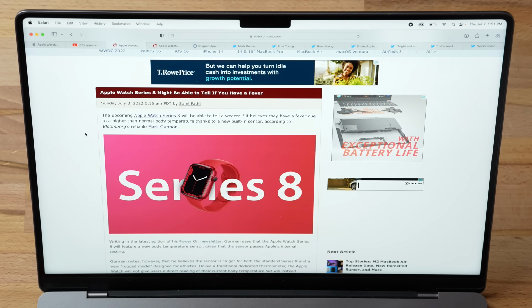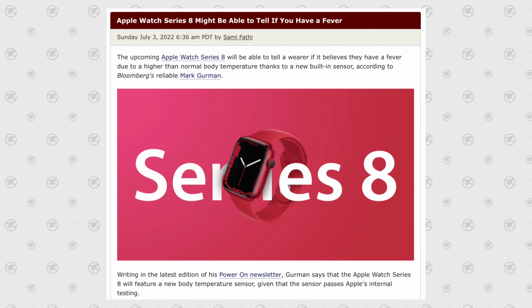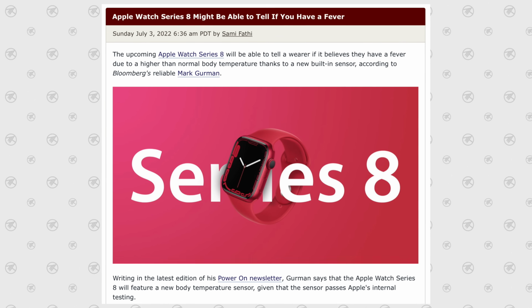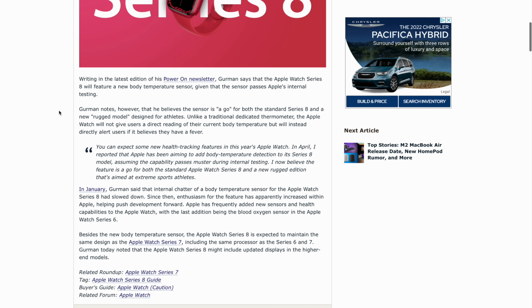Back on July 3rd, we had some rumors where the Apple Watch Series 8 might be able to tell if you have a fever. So there was a chance that they could use these new health tracking sensors, potentially the temperature tracking sensor, to see if you have a fever and basically give you a warning, let you know to get some water, get some rest, which would be a really, really cool feature.